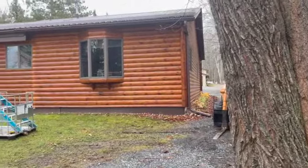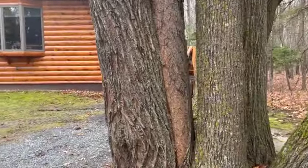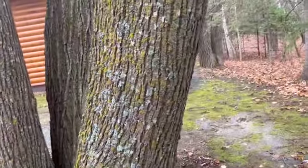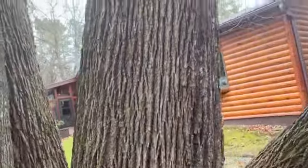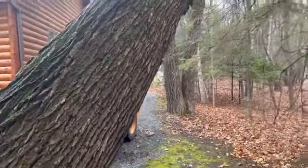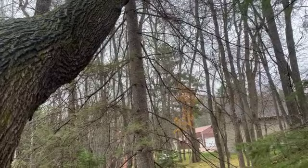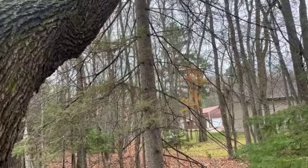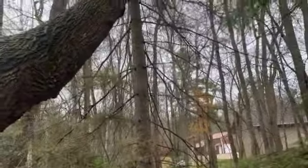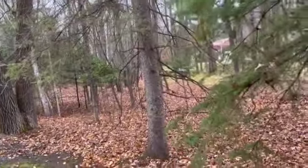So this is our house right here. And we have a cluster of 5 basswoods. This one went down in some heavy winds already, 2, maybe even 3 years ago. And it's pretty much killed this spruce tree by knocking all the branches off of it. It's got a couple alive on the bottom.